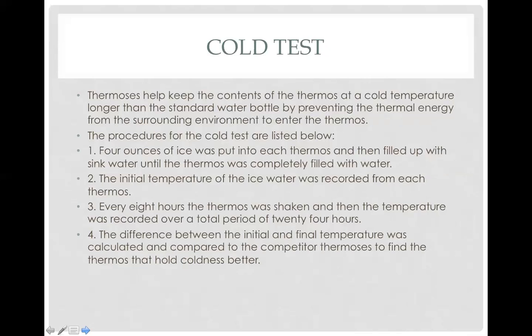Every 8 hours, the thermos was shaken, and then the temperature was recorded over a total period of 24 hours. The difference between the initial and final temperature was calculated and compared to the other competitor thermoses to find the thermos that holds coldness better.